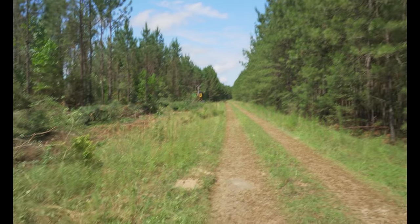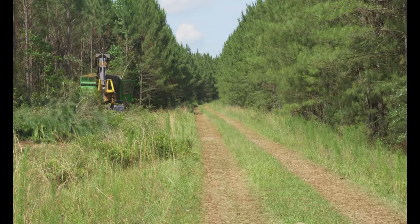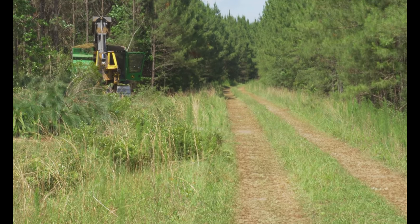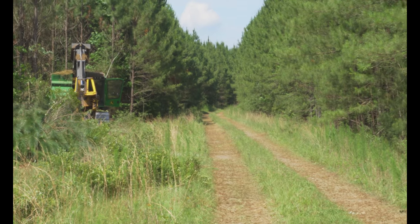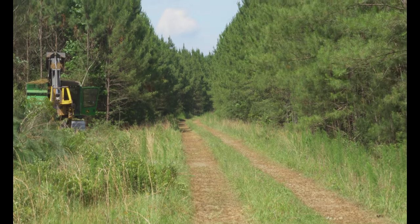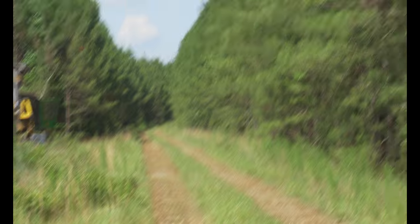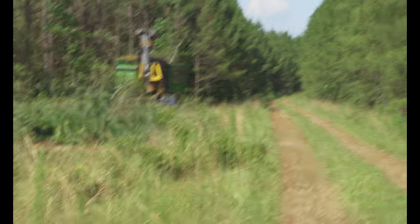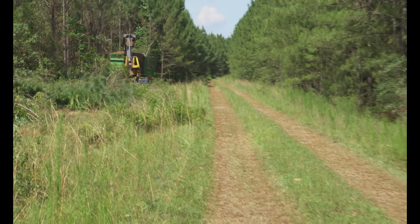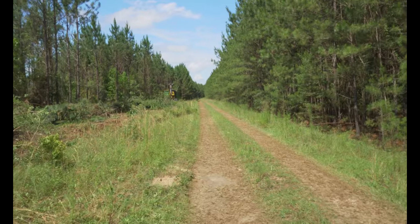So, look down here. You can see where I haven't thinned or daylighted the road yet behind my cutter. You see how it's got the dark spot right in there, how far it's still sticking out in the road. It's 3 o'clock. The sun is pretty high up in the sky. And you see how much more daylight all this back here has.